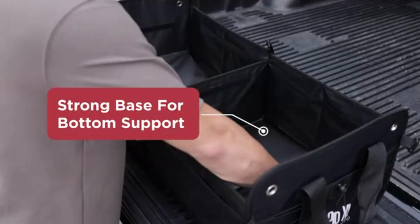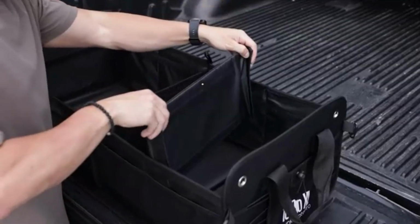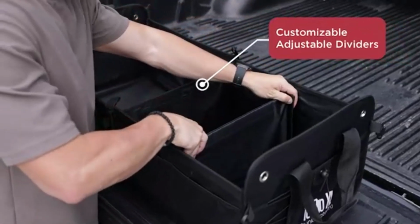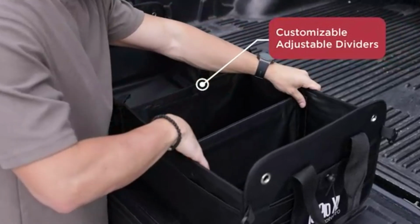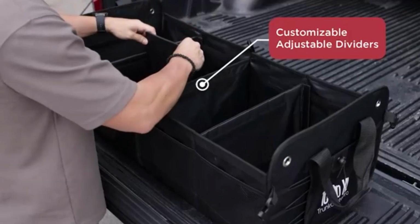So it's not just about neatness. It's practical. It transforms chaos into useful zones. Safer, too. It stops things from becoming projectiles in a sudden stop. Families and road trippers love these for a reason. It just brings order. Okay, last but definitely not least, number 10.